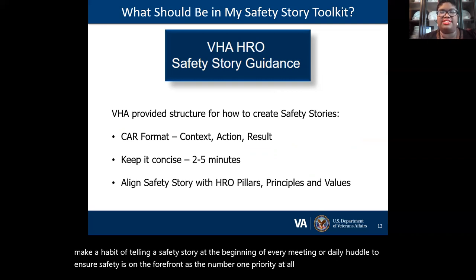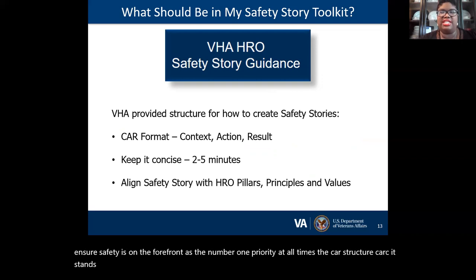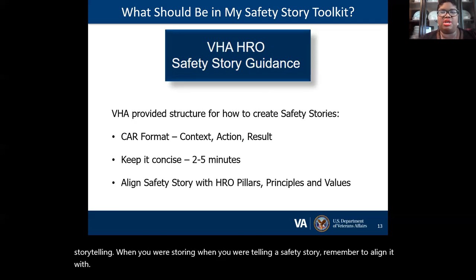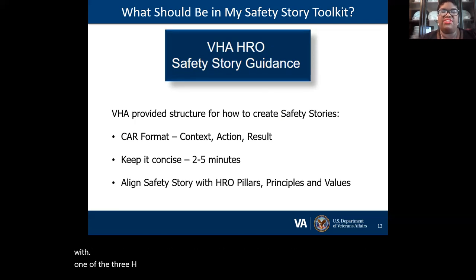The CAR structure, CAR, stands for context, action, and result. It provides a simple 3-part structure for effective storytelling. When you are telling a safety story, remember to align it with one of the 3 HRO pillars, one of the 5 HRO principles, or one of the 7 HRO values to drive home the points.